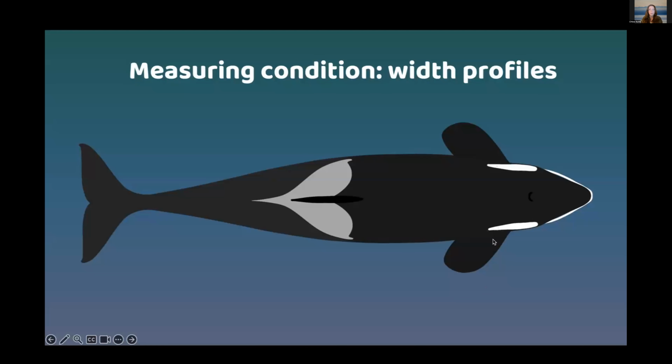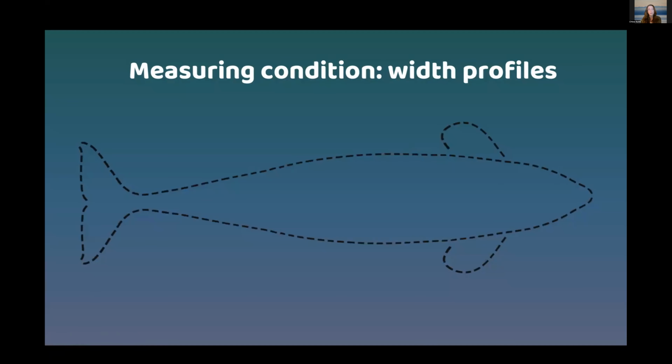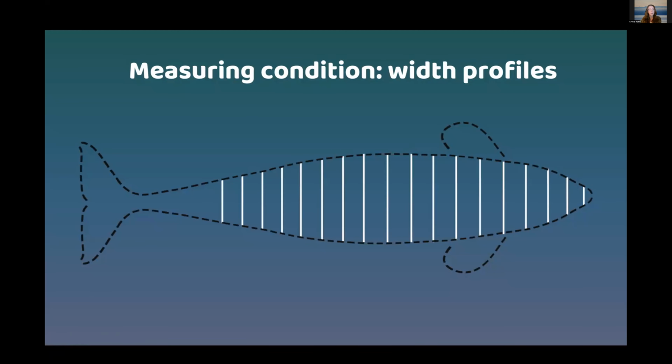So when we measure killer whales from above using aerial photogrammetry, there are a few different ways that we can try to look at their condition specifically. And one way is to look at a width profile. So looking at the outline of a whale, you can measure the width of the animal all the way down their body at regular intervals, and you can use that to estimate their surface area. And actually, if you have a view of them from the side as well, you can use width profiles to try and estimate the overall volume of that individual, which is really cool. That said, it does take a long time to run these profiles, and it's not always the most sensitive metric.